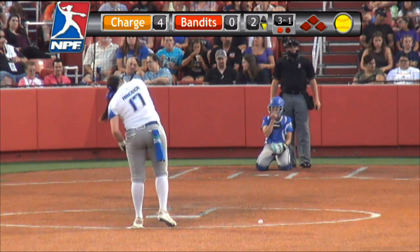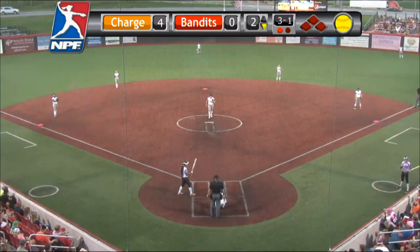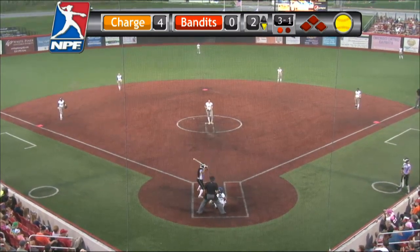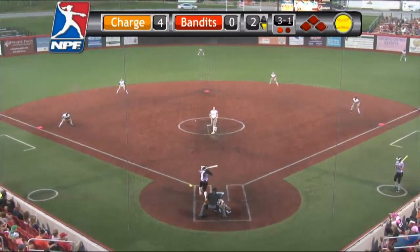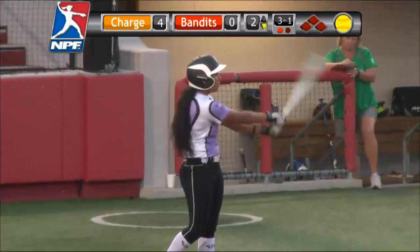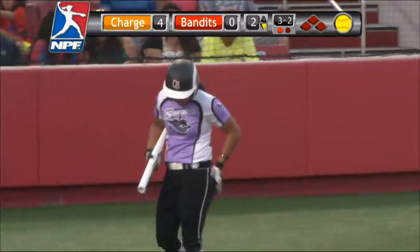Keep in mind it'll be a 4-game run now for the Bandits and the Pride after the series finale tomorrow between these two ball clubs, as the Bandits will take Sunday off. Quico checks her swing on the 3-1. And they have another payoff pitch, 3-2, to the former Duck from Oregon.